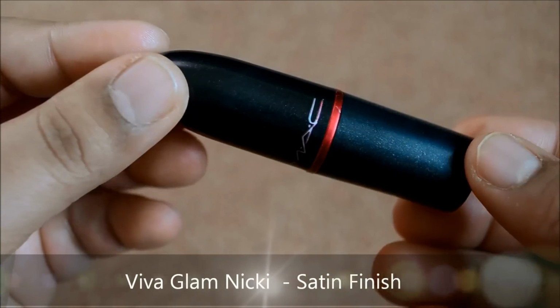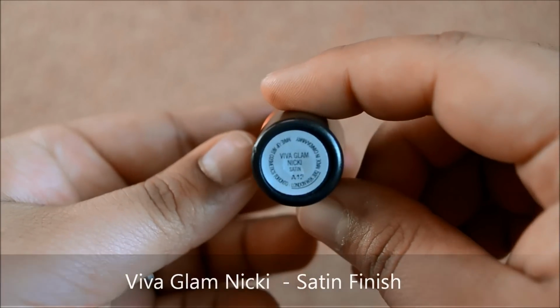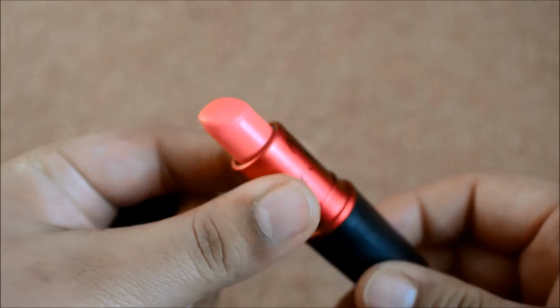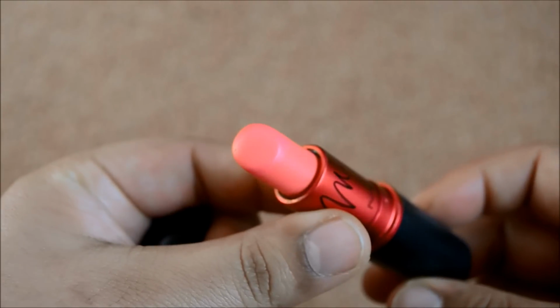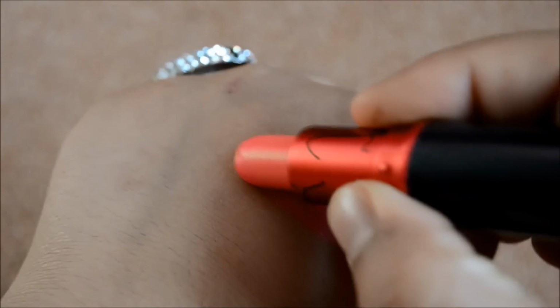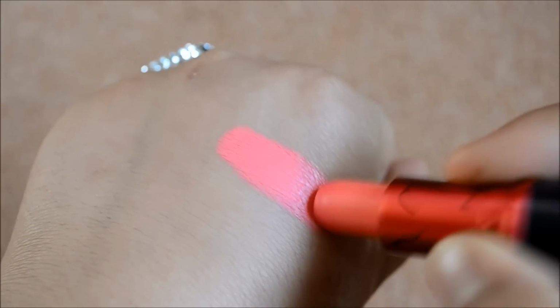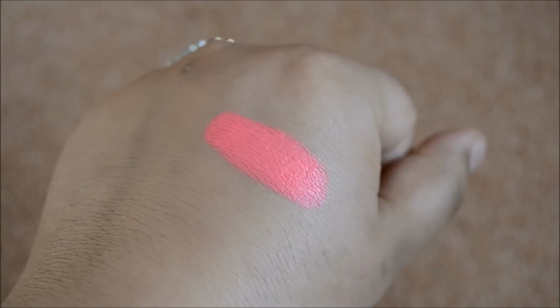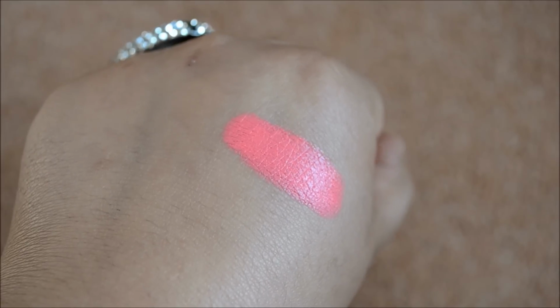Okay, my first lipstick is Viva Glam Nicki. This color is really beautiful, a bright pink color with yellow undertones. It looks really pretty on anyone. It gives you that coral Barbie lips. I really like this color, but it's a bit drying on your lips after a few hours. So make sure to apply moisturizer before you apply this lipstick. Then you are good to go.